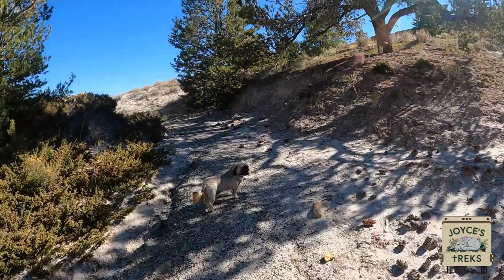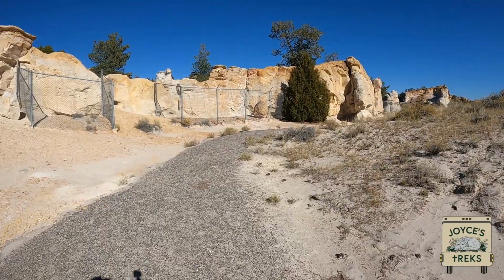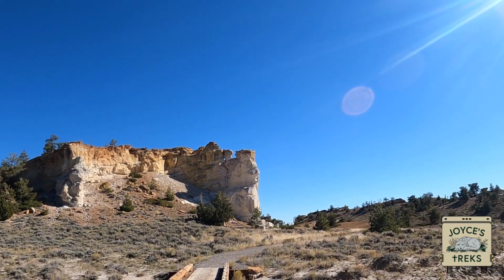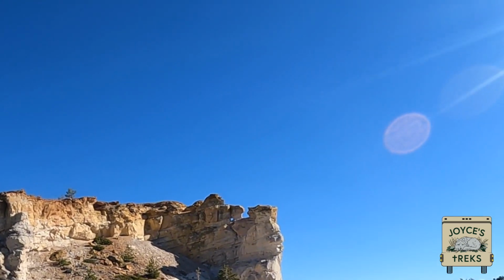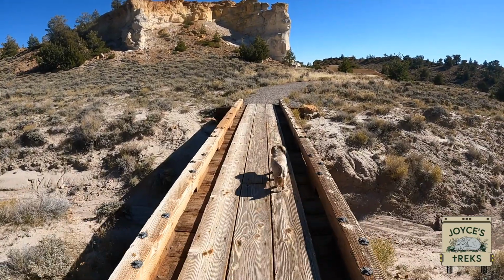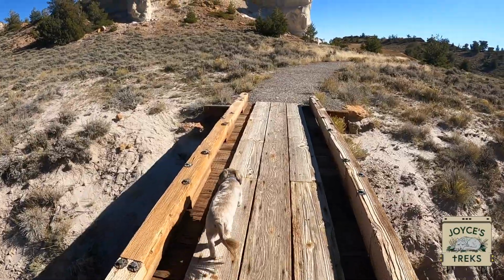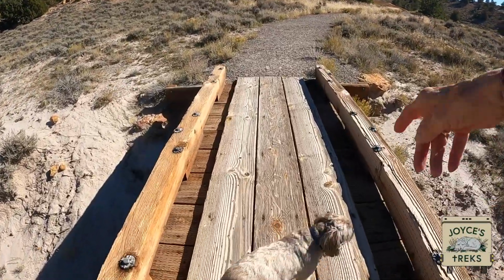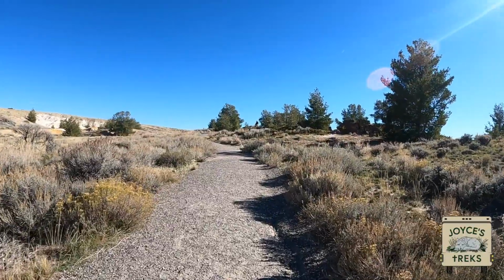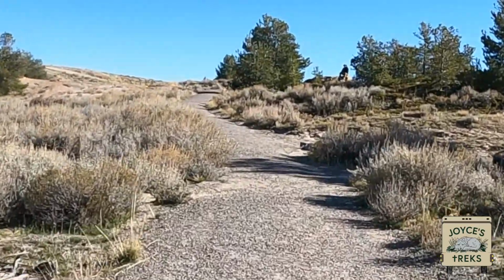Now we gotta go back on this trail, because this just made a little loop. I want you to see that little hole up there in that rock, in the sandstone, because I thought it was kind of neat. Let's go. There's TJ up there waiting for me on a rock.